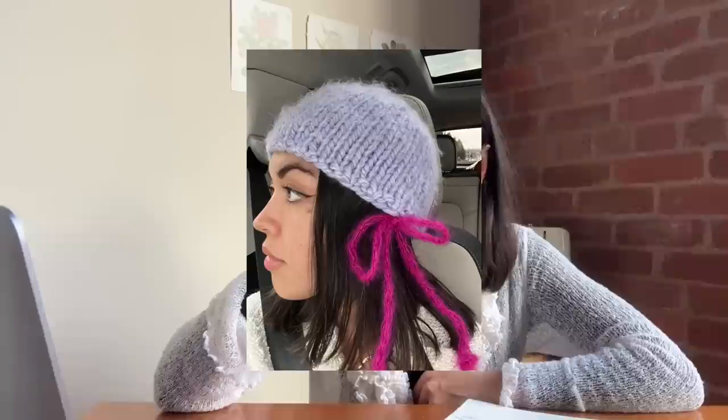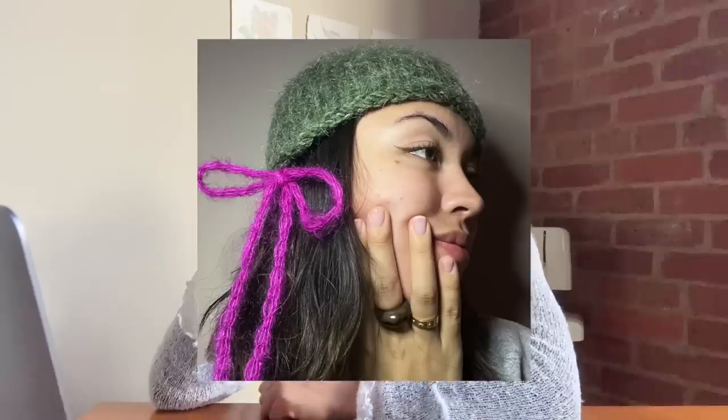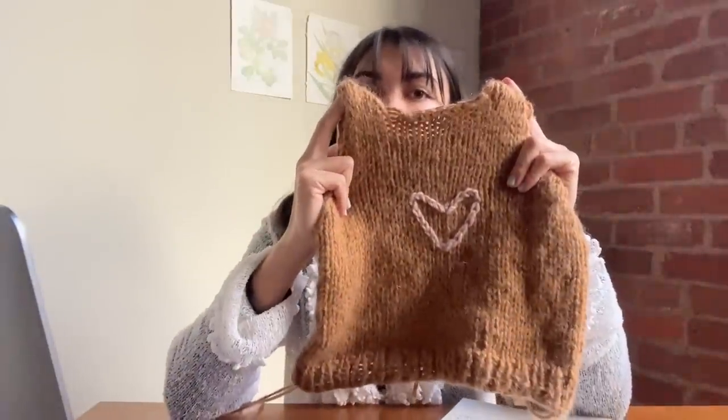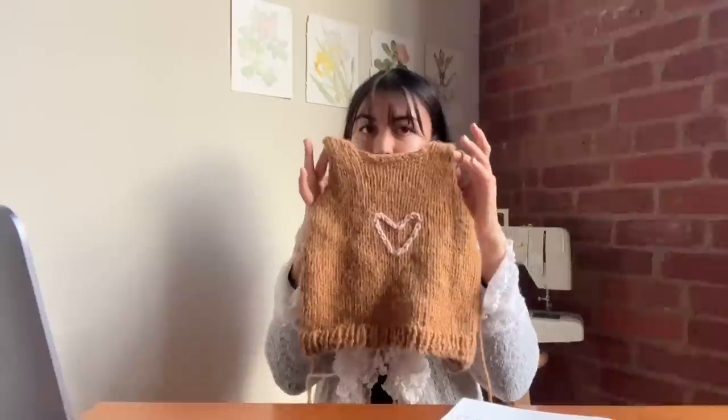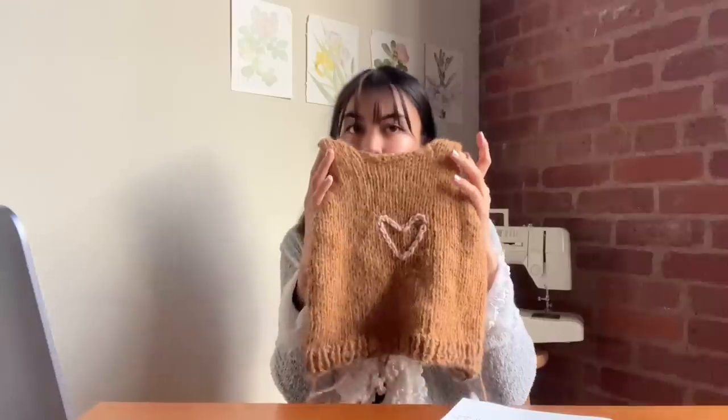And then the little baby beanies with the mohair bows. There's still two left on my site if anyone is interested. I forgot about this tank. This has like a chain stitch heart. I never sold this because it's really hard to get over my head. I was just gonna remake it and I never got around to it.